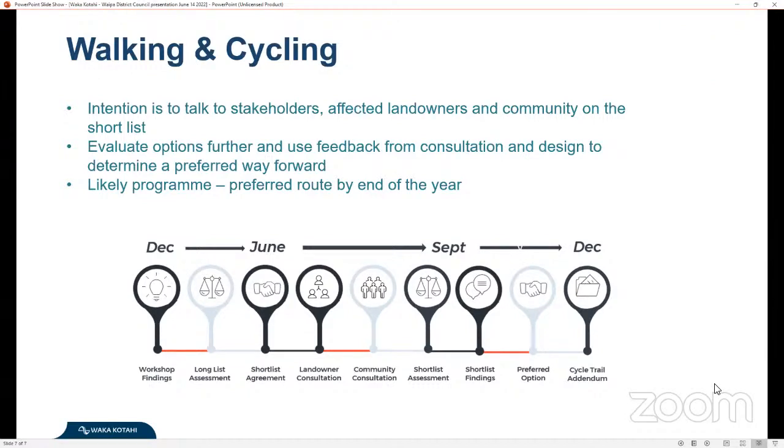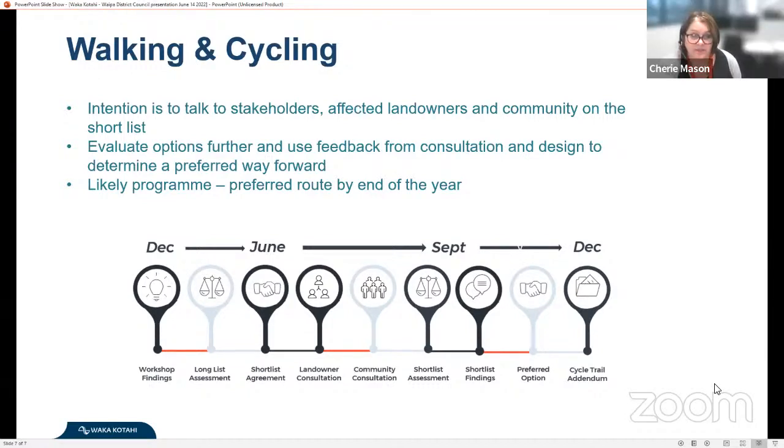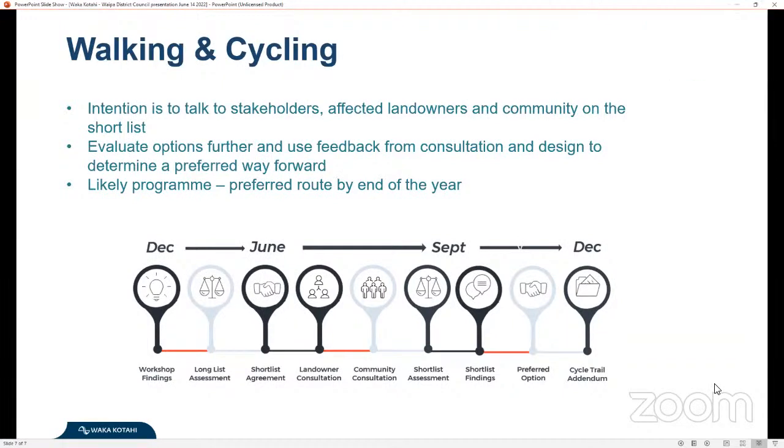Yeah, and you mentioned also linking it up with Horohoro Road. Is that the connection at the roundabout, at the 129 roundabout? Yeah. So that's where all three meet at that location. Yeah. Cool. Very, very exciting.